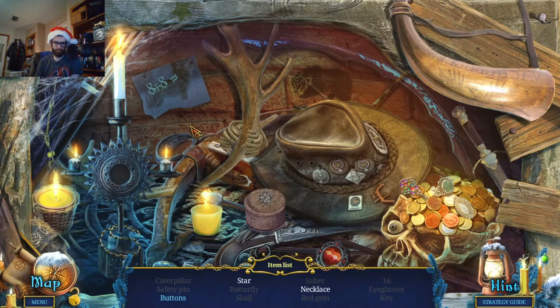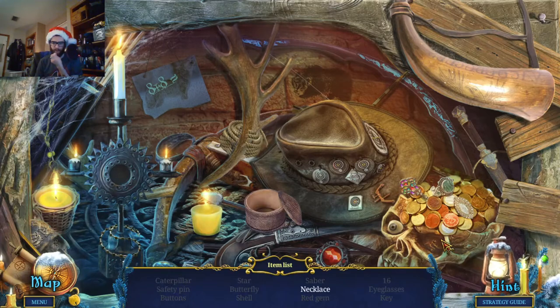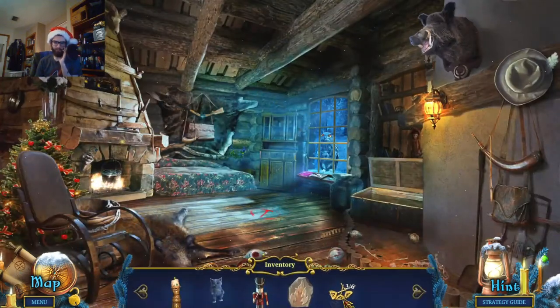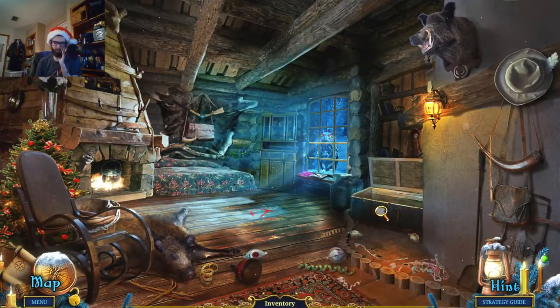Necklace. A necklace. Buttons. So we need buttons. Oh, there they are. Okay. A star and a necklace. There's the star. Where's the necklace? Oh, I just realized that's a skull. Oh. Okay. There's the necklace. Buttons. Controller pieces.